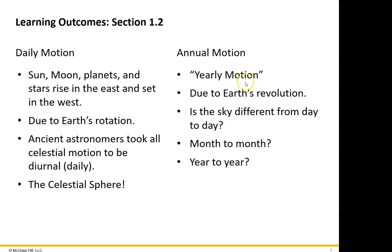Now, the annual motion has to do with the Earth revolving around the sun, right? It takes 365.24 days. That 0.24 days is really important, by the way. I want everybody to understand it's not a perfect 365 days. In fact, it's not exactly 0.24. It's very close to that number. But at any rate, that value is important in the different stars that you see in different parts of the year.